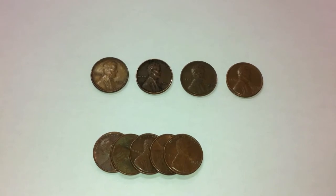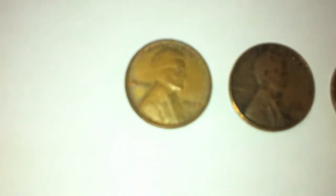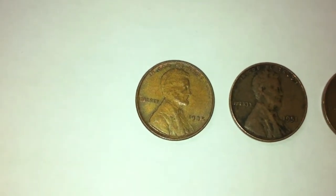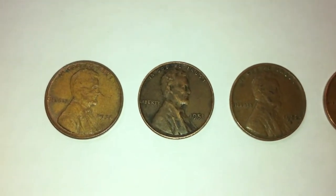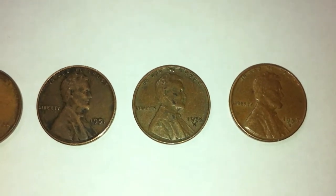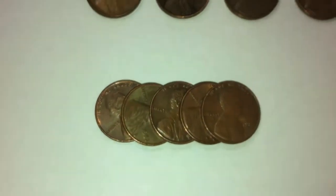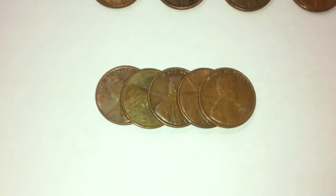Unfortunately, we weren't able to get any of the King George VI pennies, but we did get 4 wheat pennies, starting with this first one. If I can get it to focus, it's a 1935, so not too bad with that one. We had a 1951, a 1952D, and then a 1957D. So 4 wheat pennies in total. Here's 5 of the American 1982s.